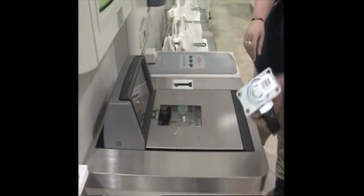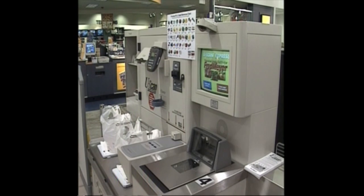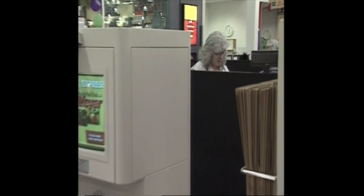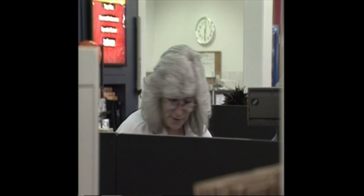Not everyone's sold on the new check stands, though. My wife keeps telling me that I'm technologically challenged. John Flaherty tried one out and found he missed having a real live checker to chat with. Because I have to interact with people. I'm not going to interact with a machine. And even though the new machines offer a faster way through the checkout counter, there will always be some who prefer a more human touch. $2.50. There we go. Thank you very much. You folks have a good day now.